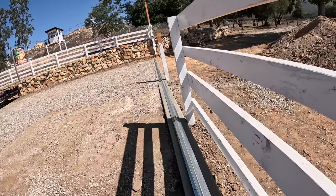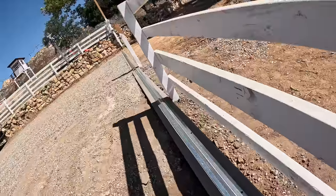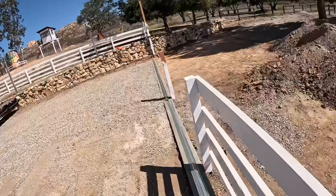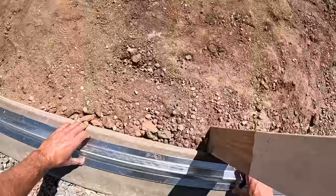Now, I don't know exactly where we want this. I'm assuming closer to the front is better. It's my first gate build though. So we went 8 inch just to leave us some room if we needed to shift back and forth.